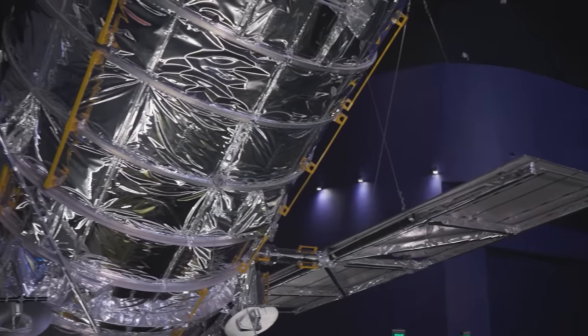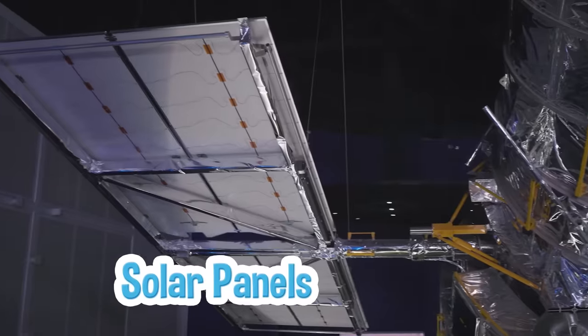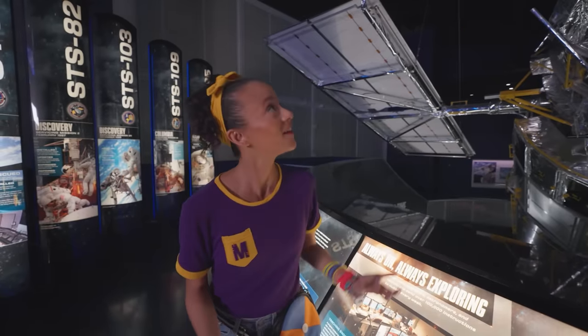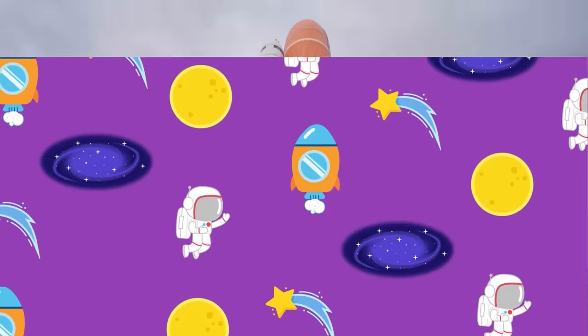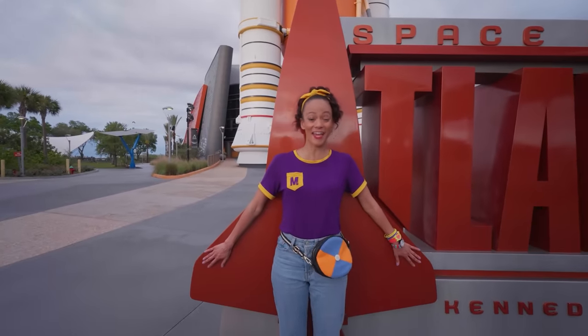And see these things on the side? They kind of look like wings, but they're solar panels. They attract the sunlight and then turn it into usable energy. This is the coolest telescope I have ever seen. I love space. Hello, I'm a space shuttle.